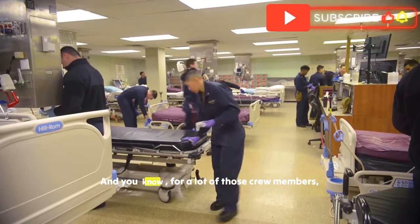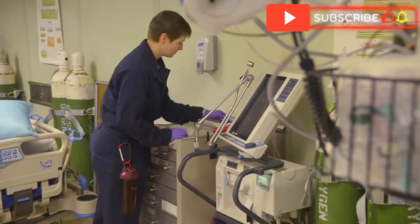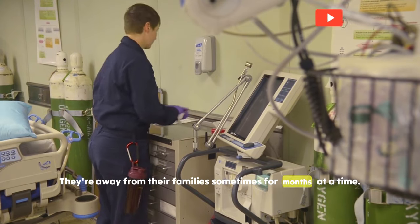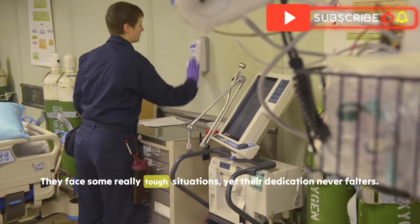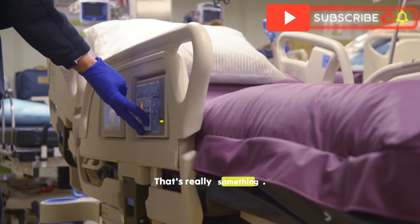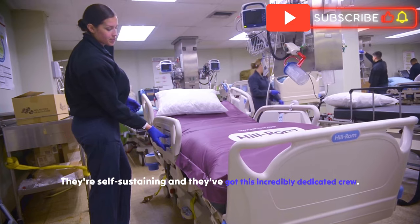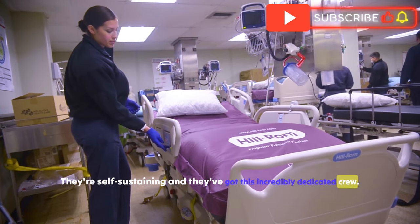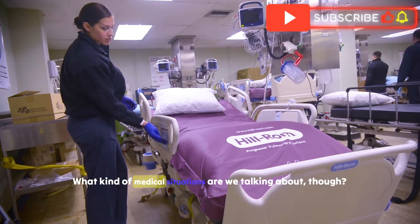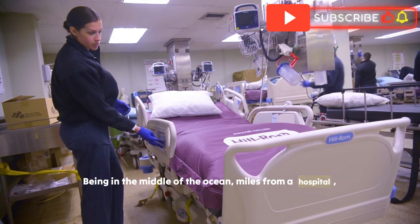Wow. And for a lot of those crew members, it's not just a job. It's a real commitment. They're away from their families, sometimes for months at a time. They face some really tough situations, yet their dedication never falters. That's really something. So they're ready for pretty much any medical situation, they're self-sustaining, and they've got this incredibly dedicated crew. What kind of medical situations are we talking about, though? Being in the middle of the ocean, miles from a hospital, they must be ready for anything.